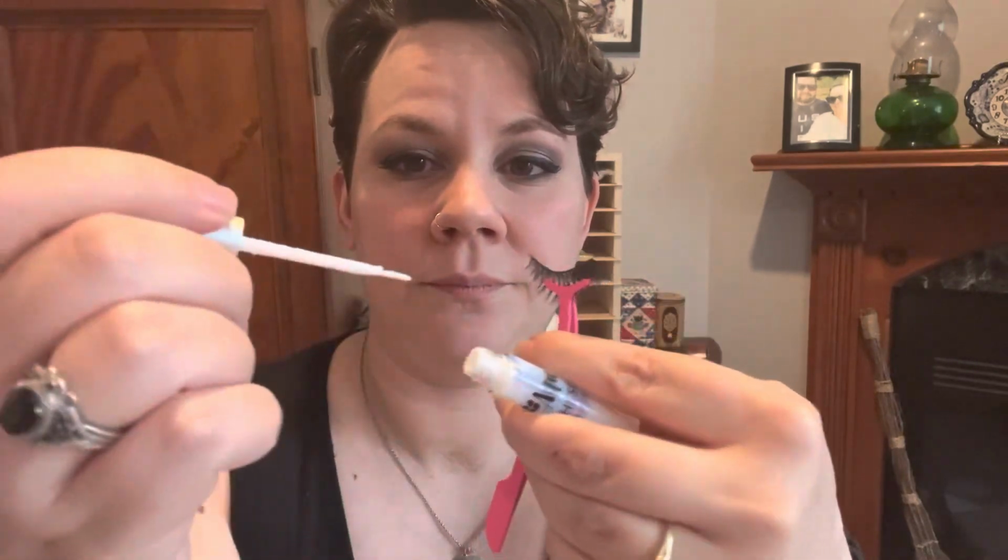Some of my lashes are tapered on the outer edge and it's very obvious which side is the outer edge. But if they're not as tapered, like this one's not very tapered on the outside edge. Can you see that? So it's kind of hard to tell. So I really have to make sure I grab the right one. Okay, so I'm going to show you.